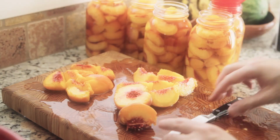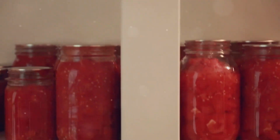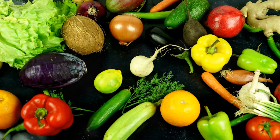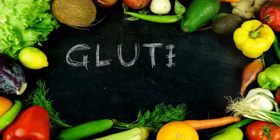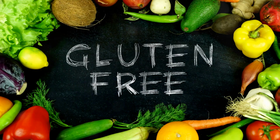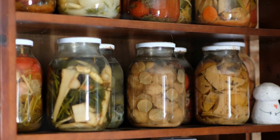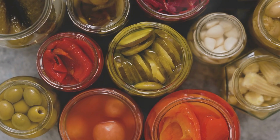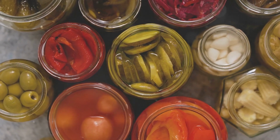Fruits, when canned without added sugars, provide a healthy alternative to many store-bought snacks, making them ideal for children and adults alike. Additionally, home-canned foods reduce the risk of foodborne illnesses when done correctly, as the high temperatures during the canning process kill harmful bacteria and pathogens. For those with specific dietary needs, such as low-sodium or gluten-free diets, canning allows you to customize your pantry without sacrificing flavor.